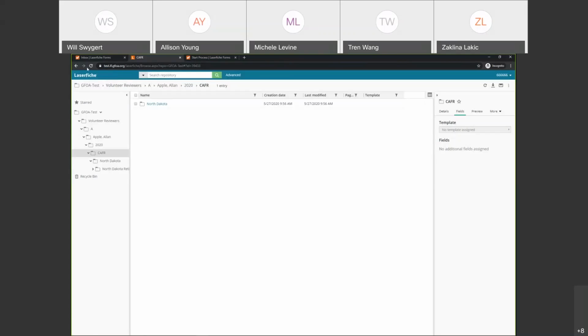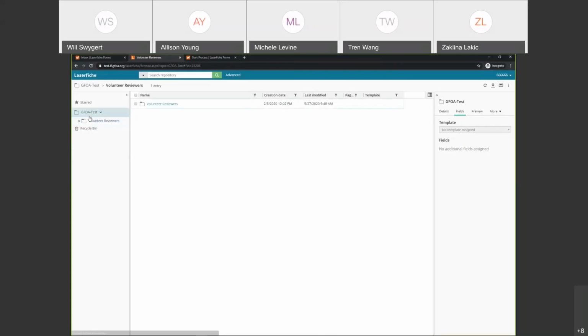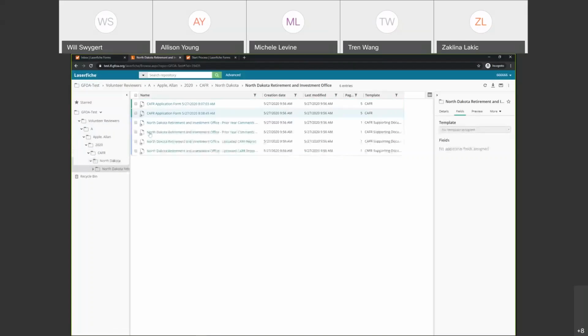But when you log in, you're not going to have the folder structure expanded there. Actually, you're going to be presented with the root folder. So you're going to see volunteer reviewers, and then you just have to click through. The folder structure is by first letter of your last name, then your last name, first name, and then the fiscal years of the CAFRs that you reviewed, and then it goes through the entity names and their states. You have to click through a few folders, but once you get into the entity name folder, it'll send you to the shortcuts for the documents that you were assigned.